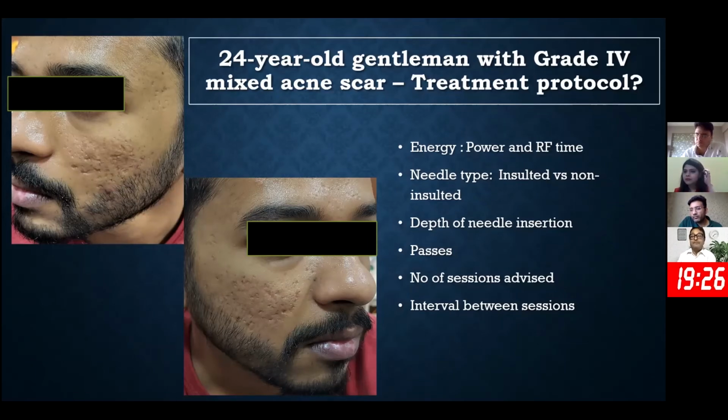For this scar, possibly I'll use a 2.5 millimeter and 1.5 millimeter, 2 passes, different needles. And about 6 sessions, as said, at 4 to 6 weeks intervals. So that's how possibly I'll be doing it. Energy differs between the kinds of devices you use, roughly about 12 to 15 millijoules. That's how I start these kinds of patients. And that is for the cheek area, sir.